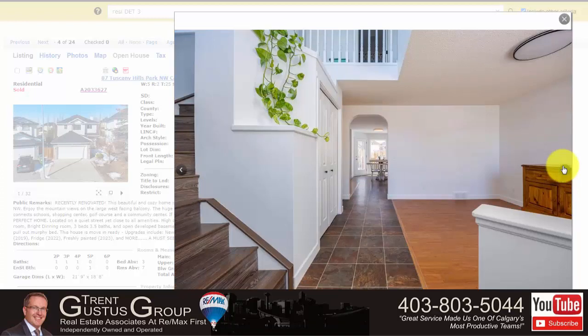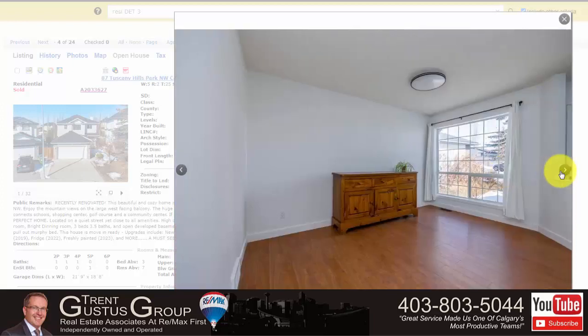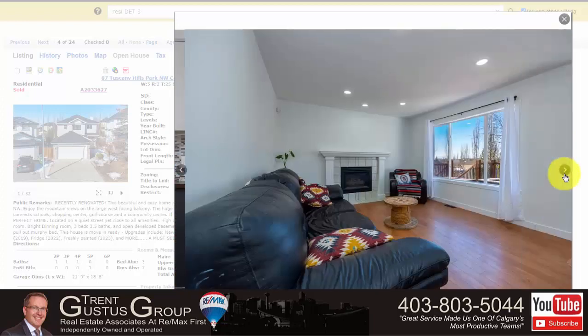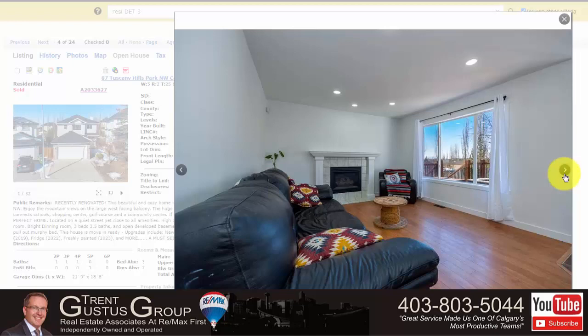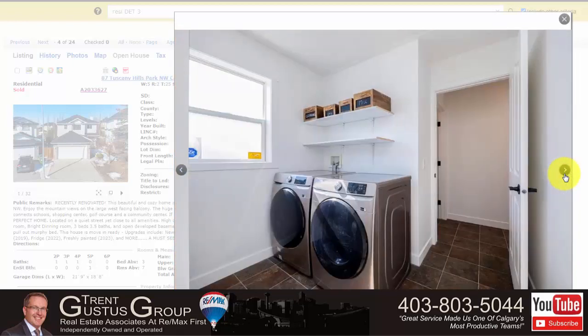Okay, so this plan is not very popular. The reason is because it's got a formal living room in the front. Okay, so it's an older style. And then it's got the back area. This style of kitchen is not as popular because, as you probably realize, it's smaller and doesn't have the island. So it's a good location.